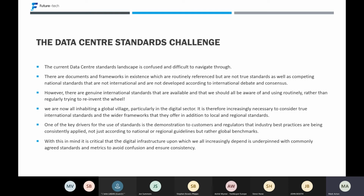There's no point in having benchmarks if they're all different. So, not particularly helpful. I think one of the frustrations is that we do have standards, we do have KPIs and metrics which are arrived at by consensus and debate, and they're not necessarily used, and people in our sector are not necessarily aware of them.